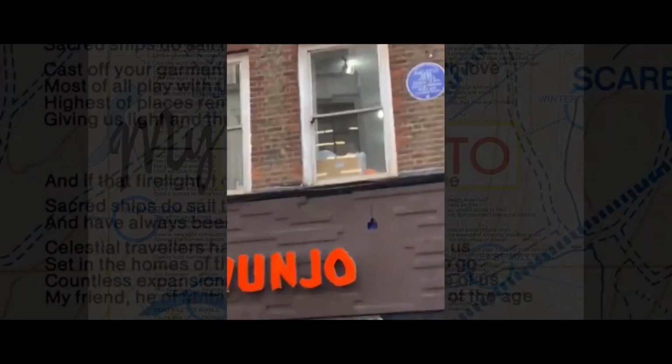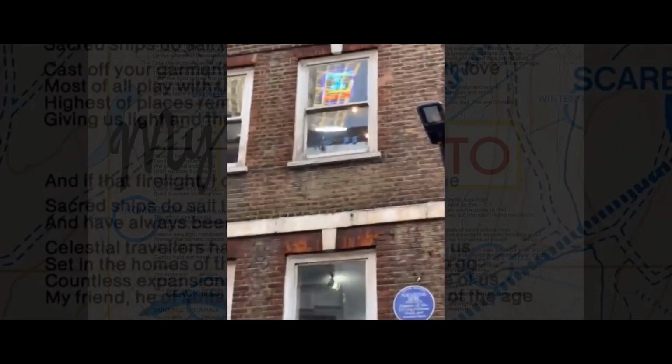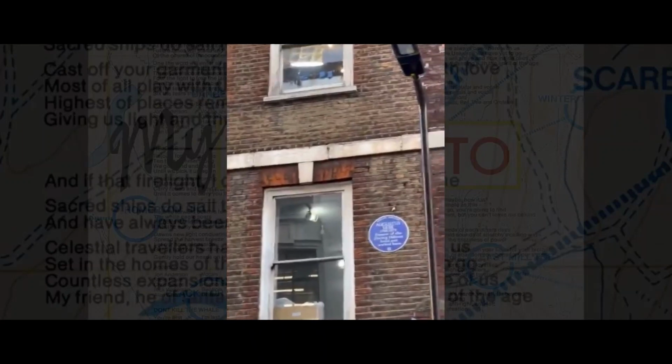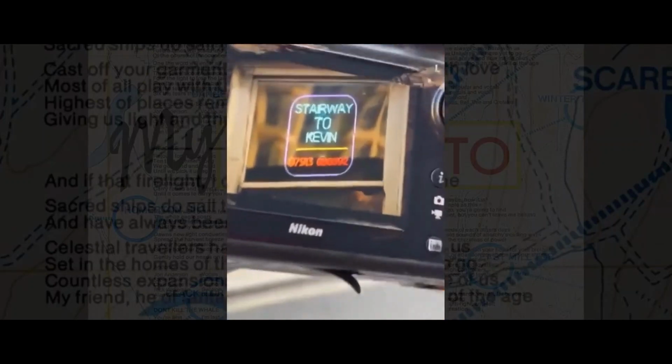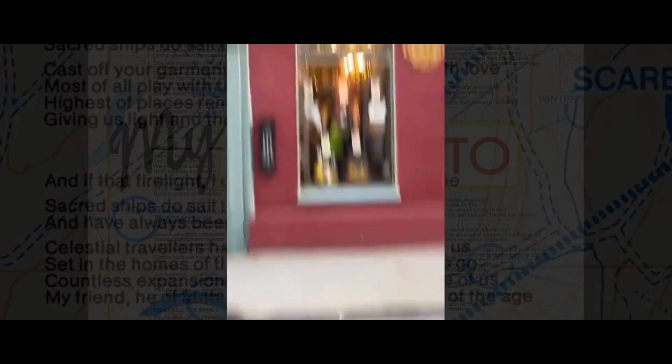And one last thing just to show you before we run off to Rak, if I can zoom in, just about. Someone's got some workshops up there. I don't think you can see what it says, but it's a good pun. It says "Stairway to Kevin" on that. William's taking a photograph of it so you can see it. So, "Stairway to Kevin."